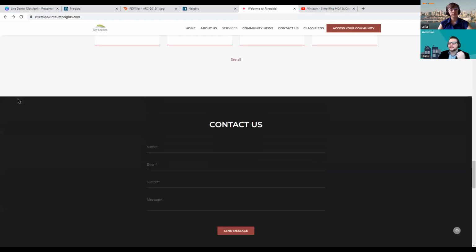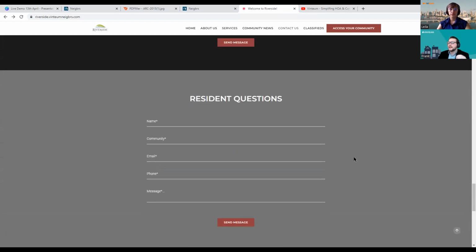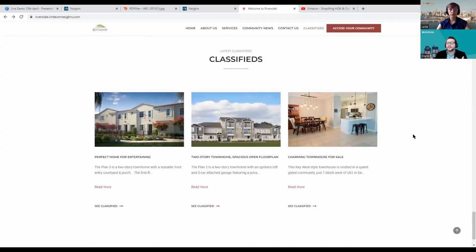And then as I scroll down, there's a couple of different contact us forms. This one might be for a prospective buyer to learn more about the community, or a vendor that would like to provide some work within the community. And then here's an area for resident questions, just an easy way for people to reach out directly to the board. Maybe they're having trouble accessing the portal, or they forgot their password. At least this is an easy way they can reach out to you. And then lastly, if you do have any units for sale or for rent, you can utilize this section to advertise those here.